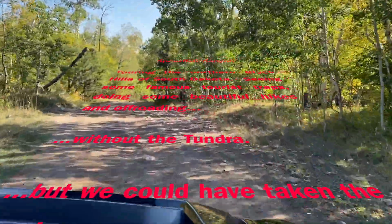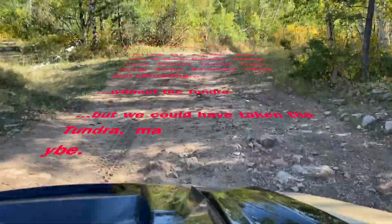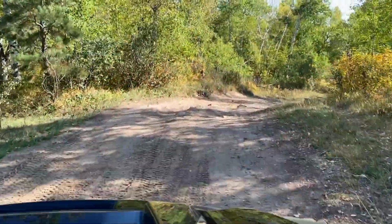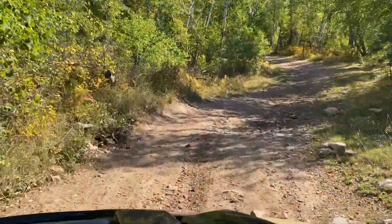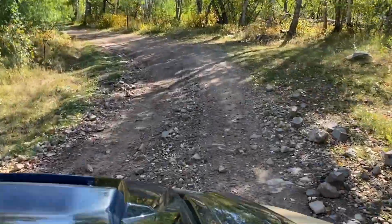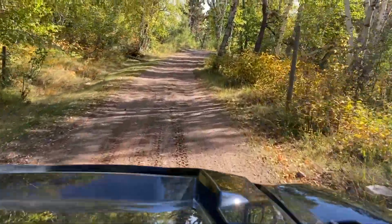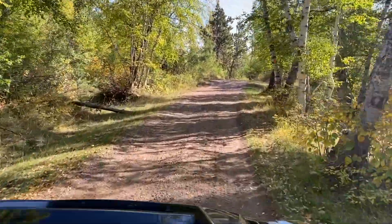We could do this in our Tundra too, however our Tundra's suspension is a standard stock suspension, not set up for off-roading, but certainly if we had a TRD Pro or a TRD off-road, this is something we could have done here, and I'll talk about some of the routes you could have taken further in the video. We'll also show you places we stayed and ate and some of the things we did while we were there.